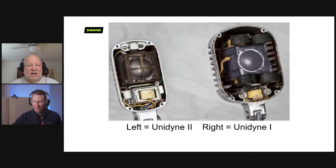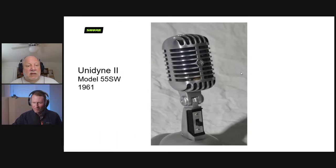And if we look inside, you can see that the diaphragms are the same size. They've just managed to make this smaller. One of the reasons we could make it smaller is changes in magnetic material. You could put a smaller magnet in it in 1951 that would still have the power of the larger magnet from 1939.